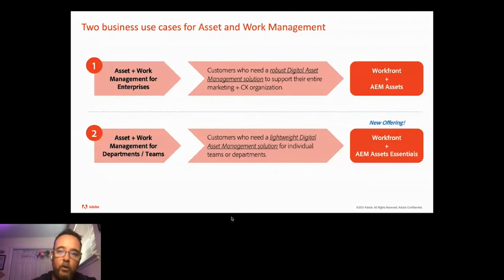And this is where we have integration between Workfront and Adobe Experience Manager Assets Essentials. This is a brand new offering. I believe we launched it just about a month ago, and we're really excited about this and hoping to get this into a lot of customers' hands as well.